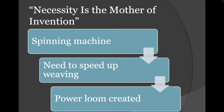So when we can see that necessity is the mother of invention, when we start off with the idea of a spinning machine or a loom that domestic production had within their home, we have more demand now for machine-made goods, so there's a need to speed up weaving. And so because of that, you have people trying to invent a faster, better way of creating something of a spinning machine, and this is where the power loom then gets created.